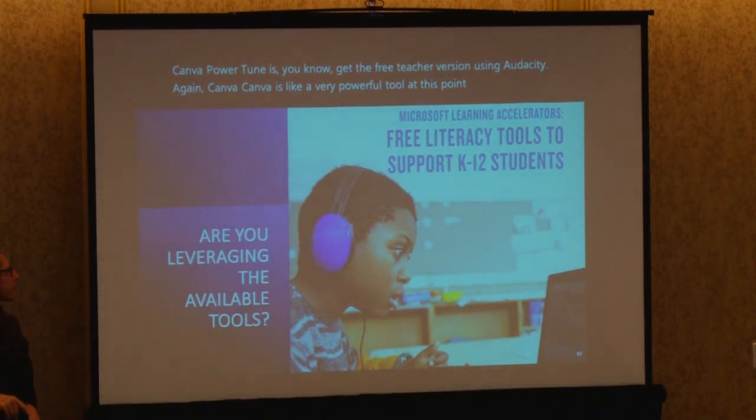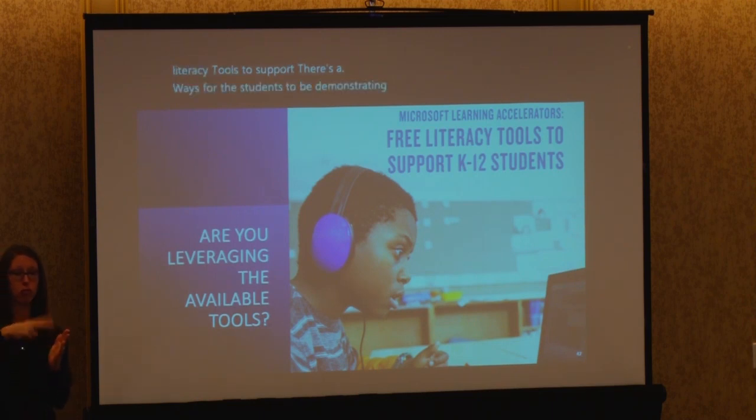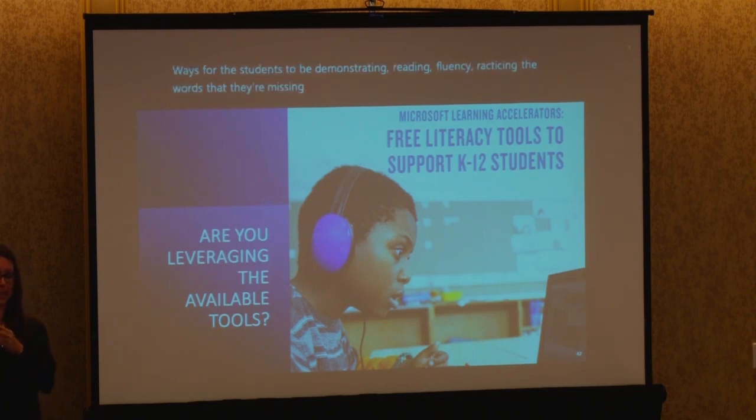This I wanted to highlight. Did you know that there are free literacy tools built into your Microsoft Office suite? Microsoft Learning Accelerators offer free literacy tools to support students. There are ways for the students to demonstrate reading fluency, practice the words that they're missing, and take a quiz on it. It's got the data all built in. Do check that out.